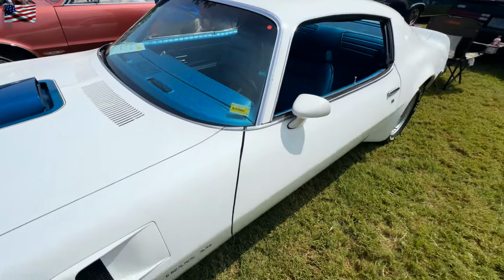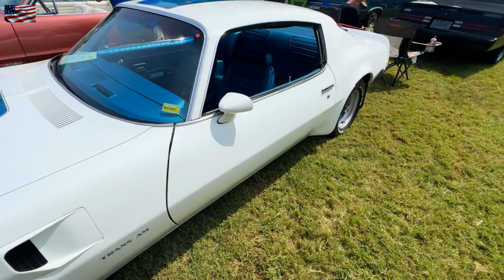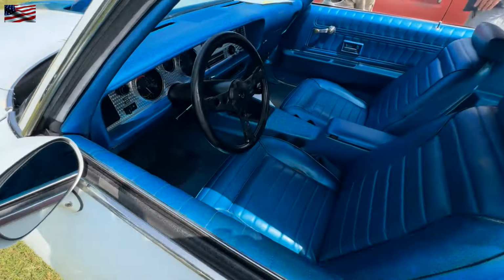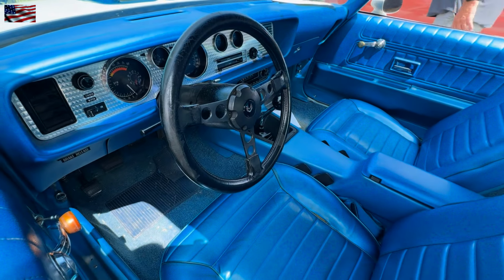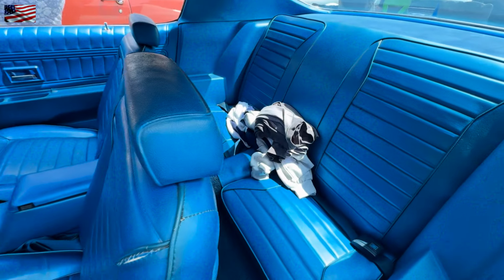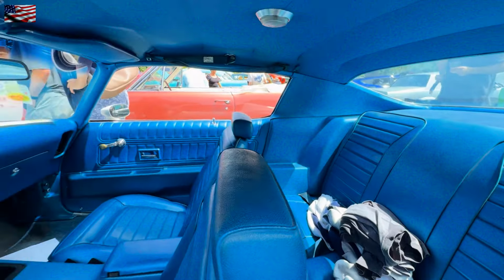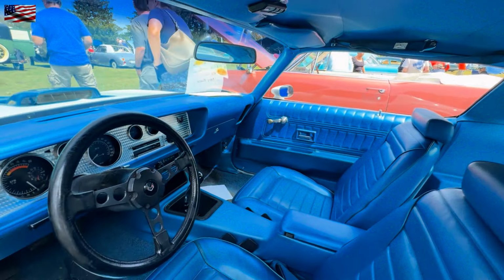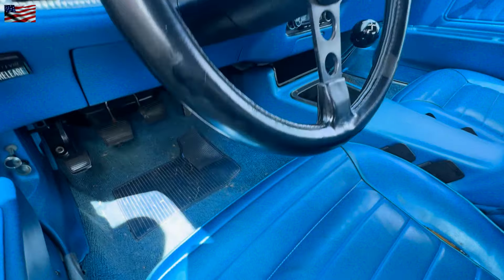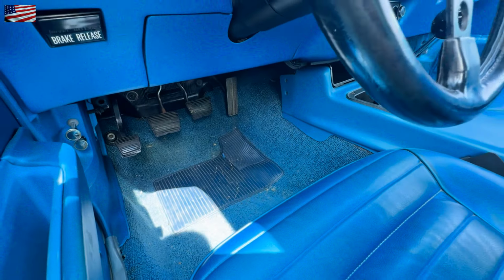So it's all original paint, original interior. Had a little bit of touch-up work, he said, on the paint, but the interior is original. So it's a 1970. And it's got the third pedal to the left.